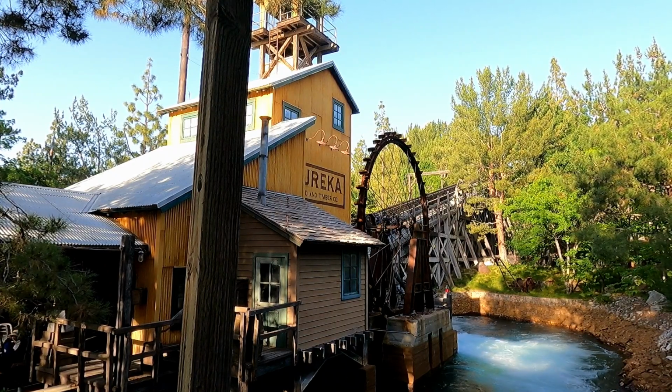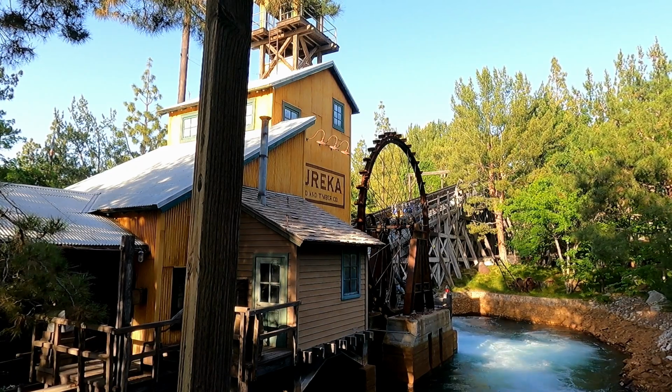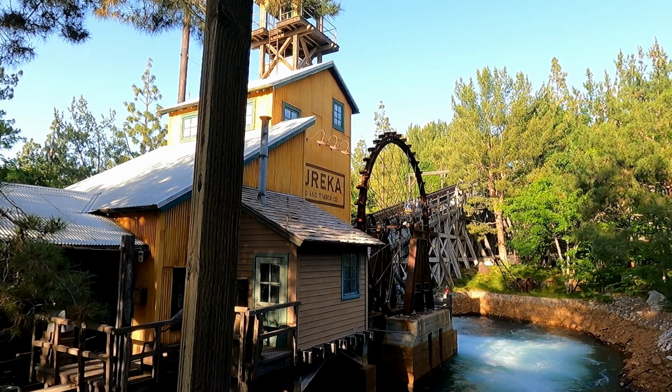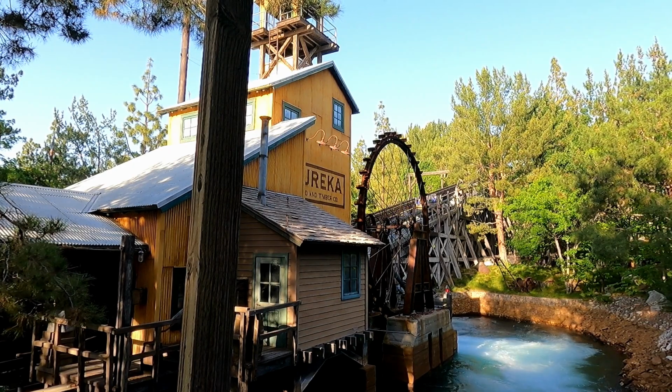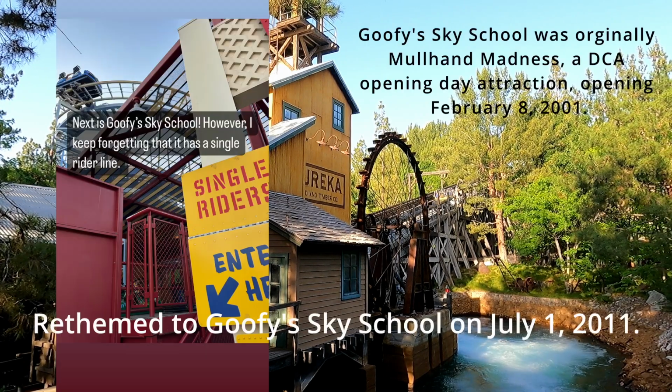Along the way, I saw that Grizzly River Run was coming back from refurbishment. So I took in the moment and recorded the lift hill, where the water wheel is not operating for some reason. Then a bit later, my phone dinged. That's Goofy's Sky School. It was time for Goofy's Sky School.